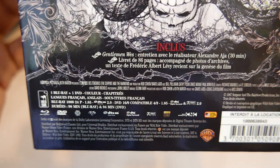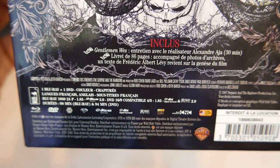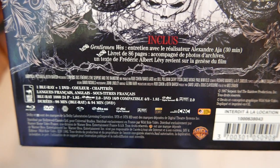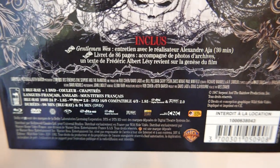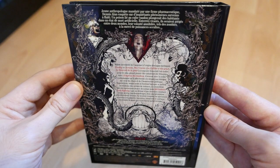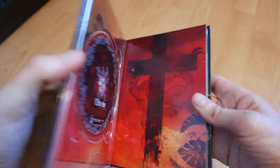There's the specs there. Movie is playable in English and French audio, and you also get French subtitles as well, hopefully not burned into the English audio, which is something the French releases very often do. So let's give you a look on the inside.